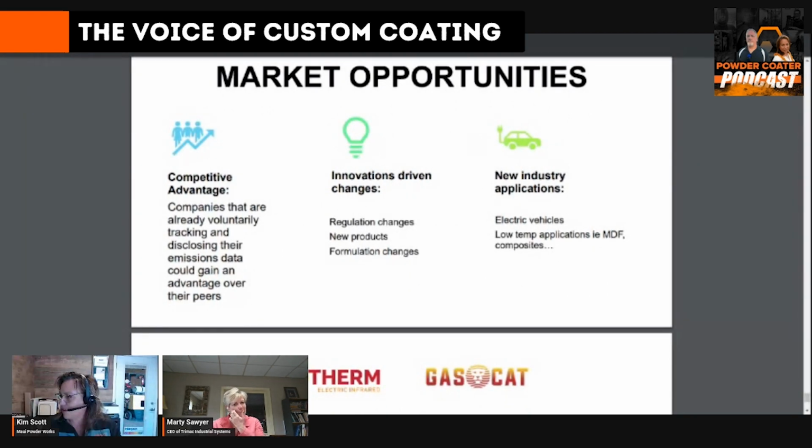Electric vehicles, I went right to that one. Seems to be the topic in like every other thing Kathy Wood says, or Elon Musk, right? Well, in the powder industry, there are a lot of opportunities in the EV industry. It's creating a lot of new lines, a lot of new powder demand. They have some different issues and challenges of what they have to powder coat. It's lighter materials. It's different. So there's always a winner and a loser in this kind of stuff. The goal is, be proactive and be the winner, not the loser.